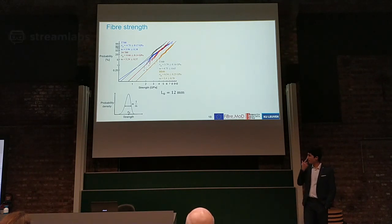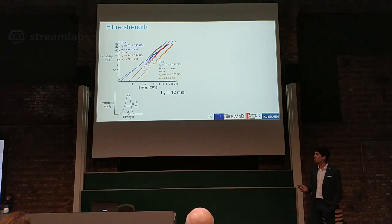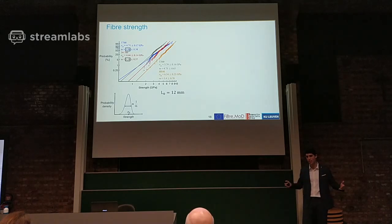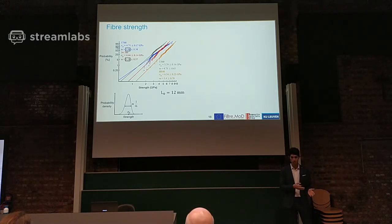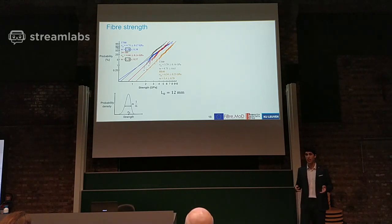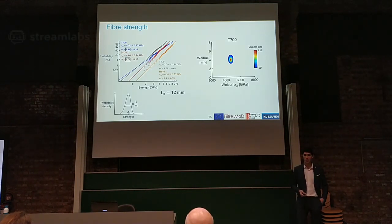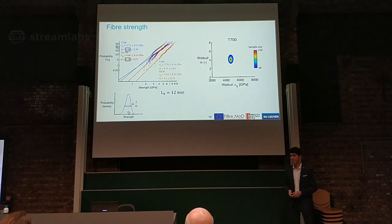And then looking at the strength, the most important thing I wanted to look at was the comparison between the T700 and the 34700 fibers, so the blue and the red lines here. And as you see, indeed the sigma 0, so the scale parameter, is quite similar between the two fibers, but the modulus is not the same. And this means that the variability of strength of the fibers is not the same between the 34700 and the T700, and this may have consequences for the composite properties. Now, when I said that we needed a lot of tests to characterize properly the Weibull parameters, I didn't tell you how many.